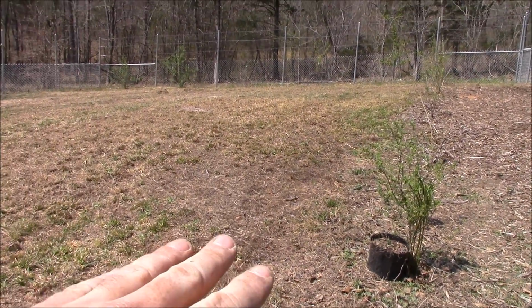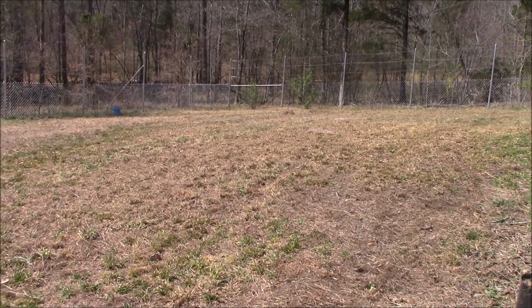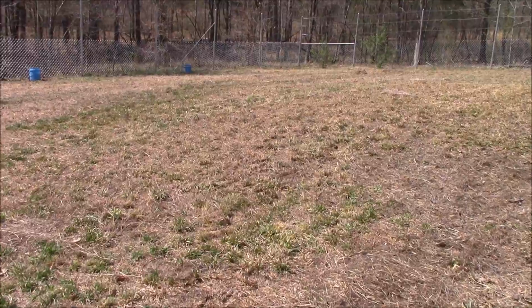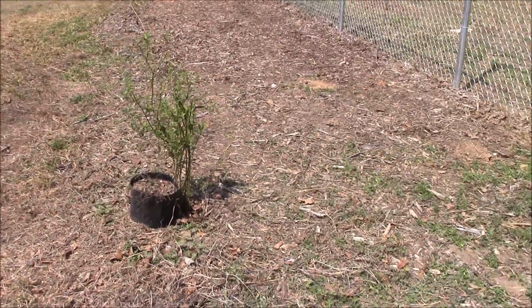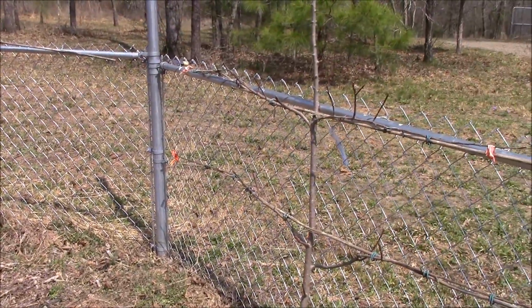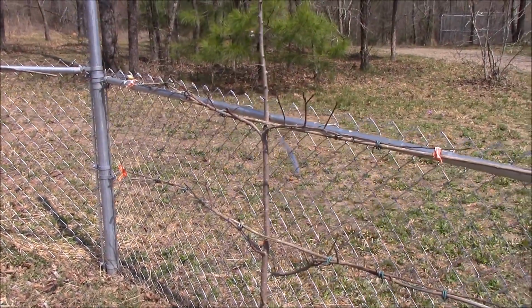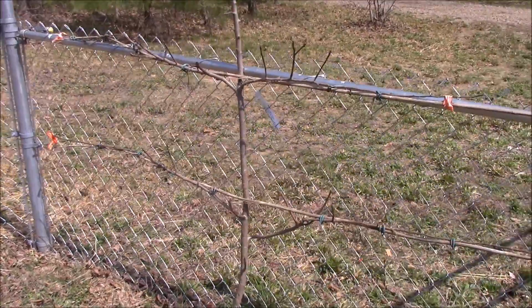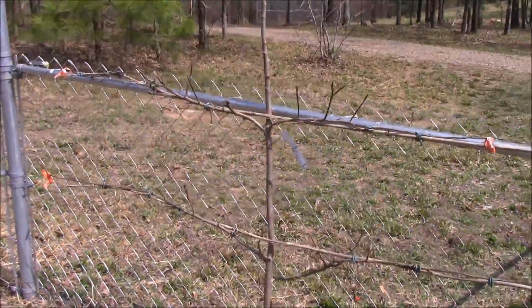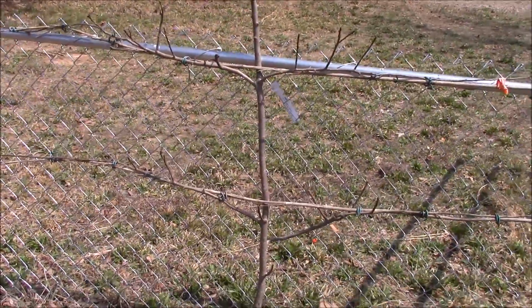My goal is to cover this entire garden in a real deep layer of wood chips, and hopefully improve the soil, let that start composting or rotting or whatever you want to call it while the house is going on. And then hopefully whenever we're ready to garden, the soil will be amended pretty well.